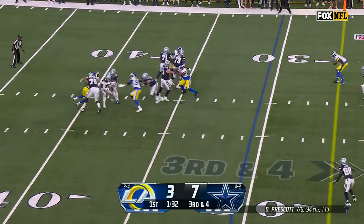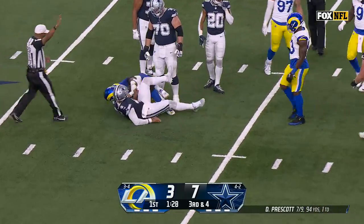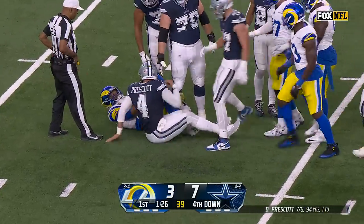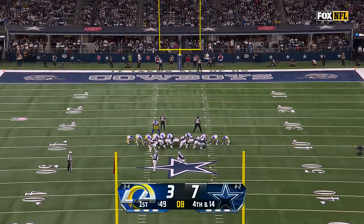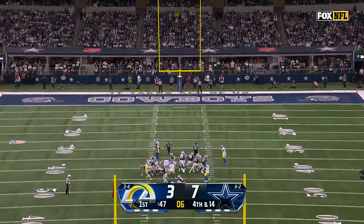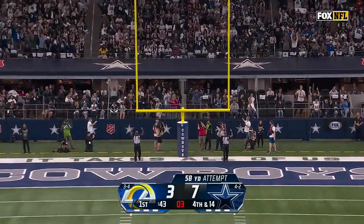Third down. Pressure on Prescott. He's in trouble here, and he's sacked again by Aaron Donald, his second of the game. Yeah, this is a long field goal. 58-yard attempt for Brandon Aubrey here. This would be his season long. Kick is up. Got the distance. Right down the middle.